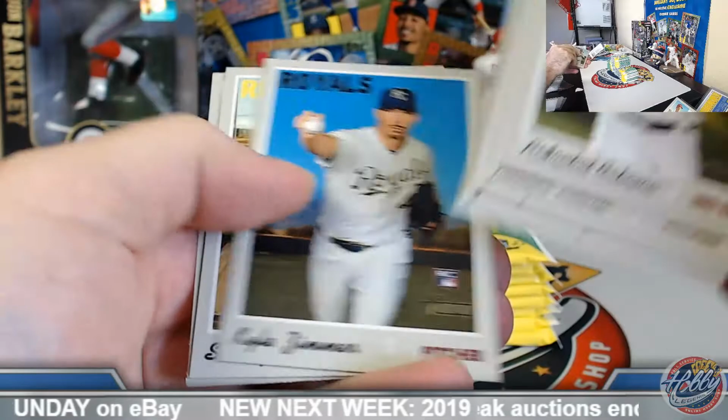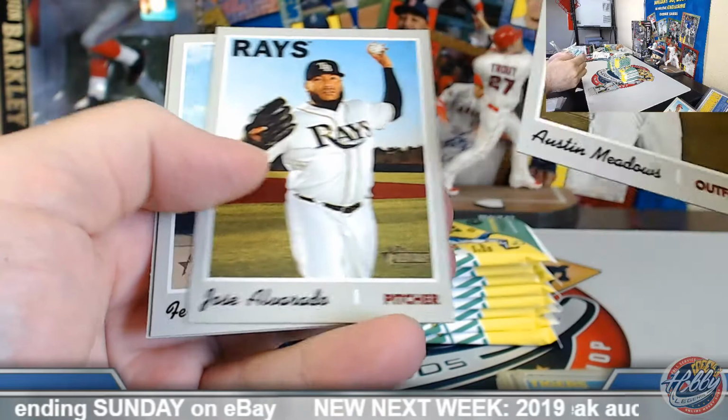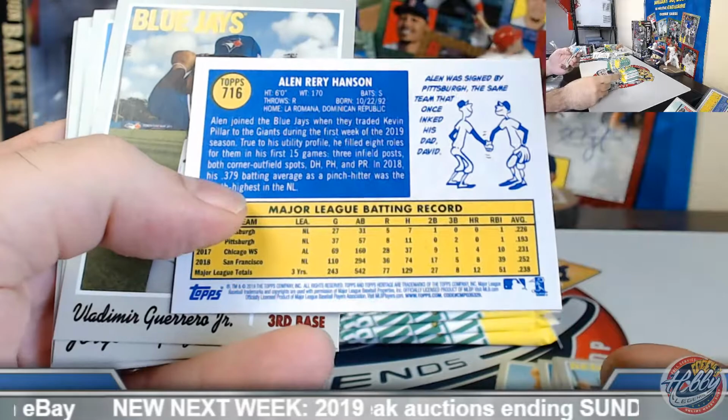Shane Green now and then. Vlad Jr., rookie performer. Tatis, base rookie. Hanson, high number. Whoa, what happened here? Okay, it looked similar there. Hanson, high number. And Vlad Jr., base.